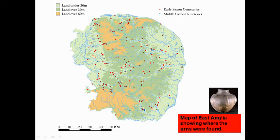All the blue, I think you can call that out if you're at home, what you think these blue lines are. Yeah, I expect you got that. They're rivers and streams. Okay, now the red means that's where they buried people. The early Saxons, the people who arrived first of all about 1500 years ago, and the Middle Saxons are in blue. So there's loads of them, aren't there? Loads and loads of cemeteries.